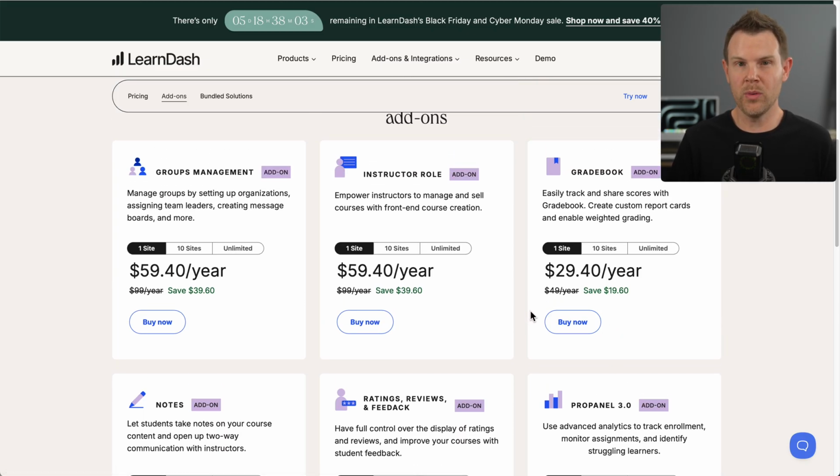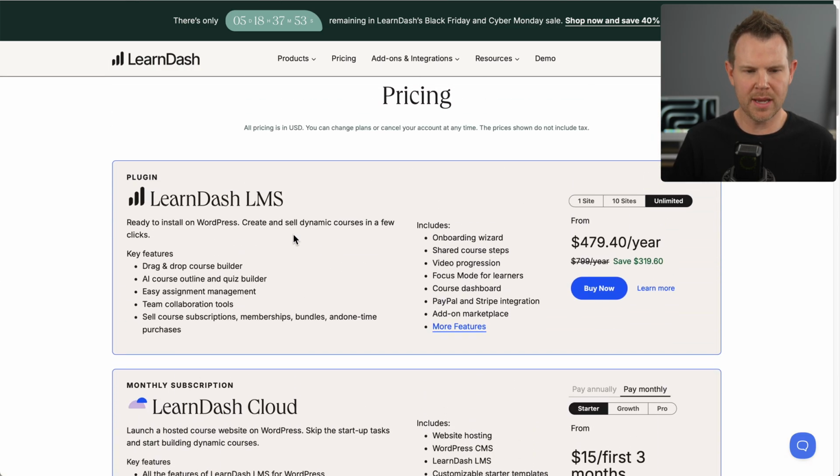LearnDash actually has its own integration with things like Stripe, so you can just sell directly. You don't need any other third-party e-commerce tools. Of course, you can add them if you like. But yeah, really the main thing to focus on here is the LMS. Get that, figure it out. And if you want to get some add-ons, maybe you get them next year. You don't have to get everything all at once.